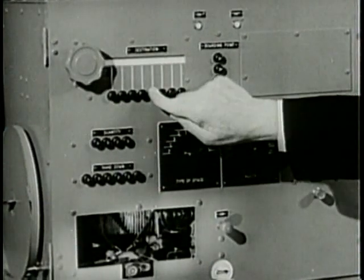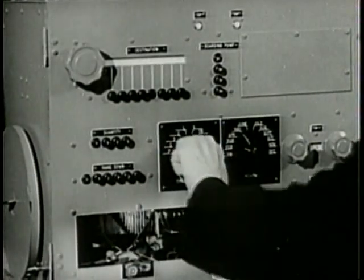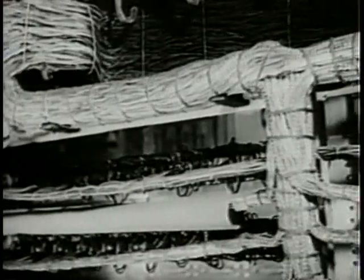Yes, there is a bedroom available. Let's see how fast this reservation is put through. On this box, the ticket clerk sets certain dials. And then, presto, a message giving date, destination, and space desired goes out by wire and is received in the reservation department.